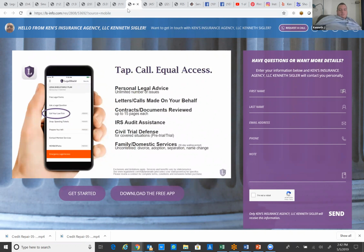Actually, one of the cases that just happened recently was 3 or 4 months ago when I was owed a $1,650 security deposit. And after arguing with the other party for about 30 days, I finally got $1,000 of that security deposit, but I was still owed $650. So I contacted my LegalShield provider law firm. They had a letter sent on my behalf. And about 2 weeks later, I got the other $650 that I was owed.